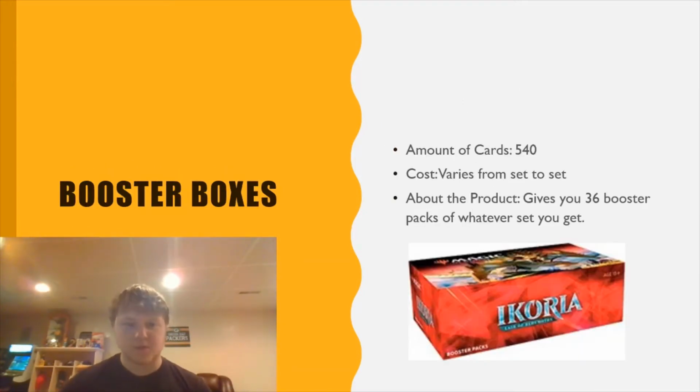The next one is the booster boxes. Like I was trying to show with the booster box videos that I created on my phone, that I was showing on the Ikoria booster box video. That's what I was trying to do, and that's what I bought. I've never pre-ordered a booster box before, so I got that box topper promo card that I also showed as well. Each booster box comes with 36 booster packs of whatever you get from the set.